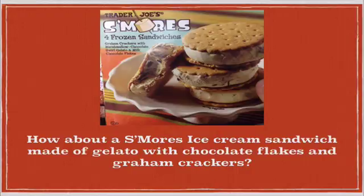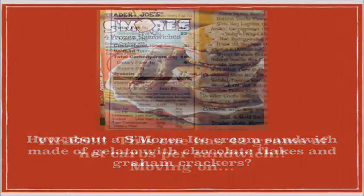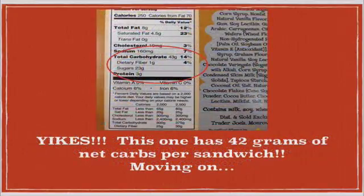Trader Joe's S'mores frozen sandwiches. That looks very decadent, and I am sure that it is astronomical in carbs, but let's take a look. Let's see, graham crackers, marshmallow, chocolate, it's gelato and milk, and chocolate flakes. Wow. Okay, let's take a look and prepare yourself because it's probably high. Here we go. Woo! For one sandwich, 43 total carbs, minus 1 of fiber, so 42 net carbs. Look at that lengthy list of ingredients there to the right on that label. And at the very top, you see corn syrup, which is the likely cause of such high carbs. Yikes. We'll move on.